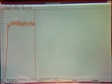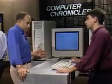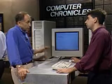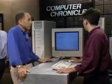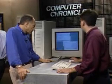minicomputer class. So what you're saying is using a 4-processor machine like this and NT at a relatively low cost, we can really get minicomputer performance. Exactly, and it has a lot to do with Windows NT's ability to share the load, if you will, across the 4 CPUs. In fact, why don't we take a look at how we do that?